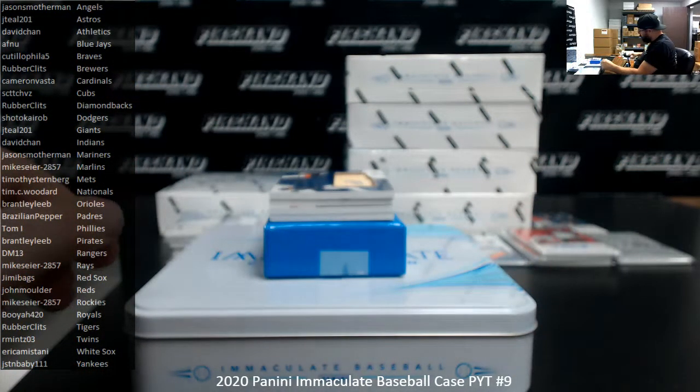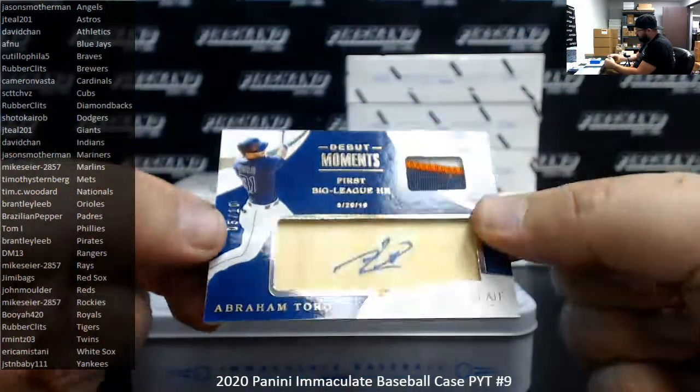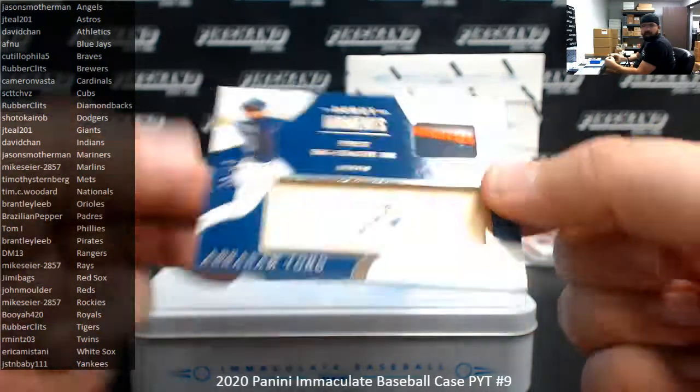All right, got a debut moments patch auto numbered to 10. Abraham Toro. It's a gold hall foil version. The Astros going to JTL 201.